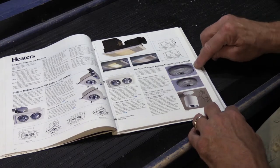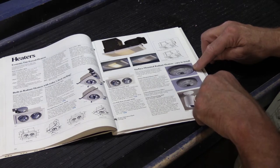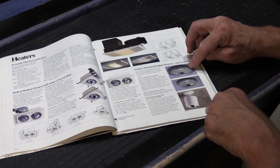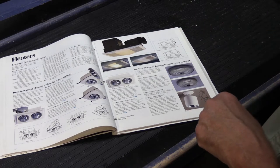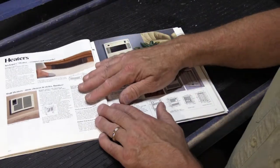I used to have a gal that worked for me. She used to call these milk parlor heaters because when she was a kid growing up, she lived on a farm and they had cows and they had these in the milking area to keep you and the cow warm, I guess. I don't know. These were, in this area where we are, not that popular.